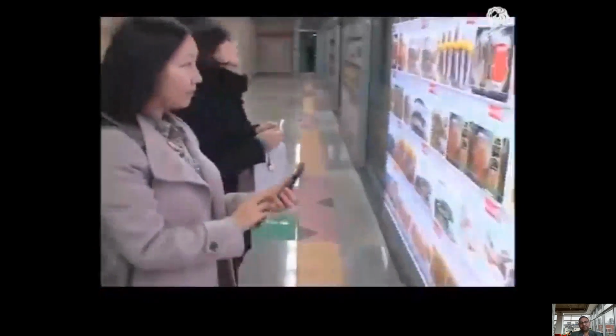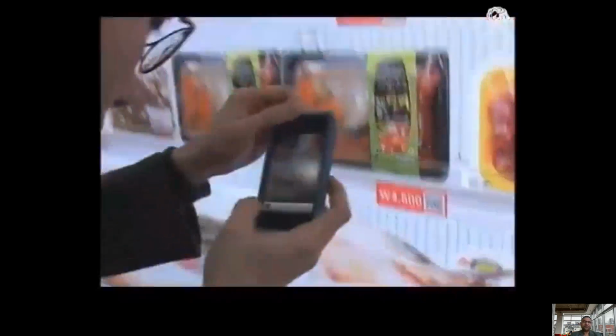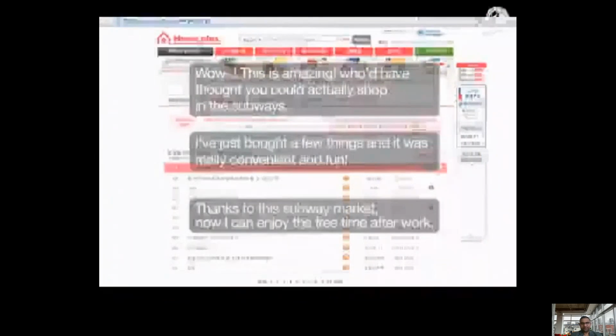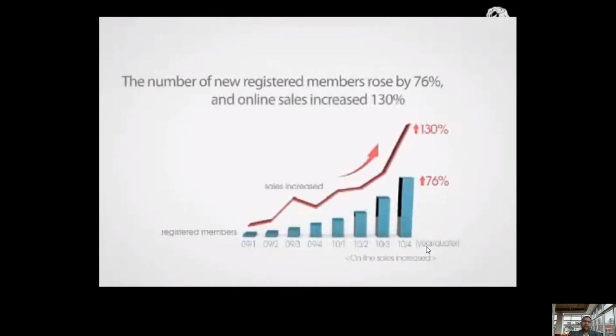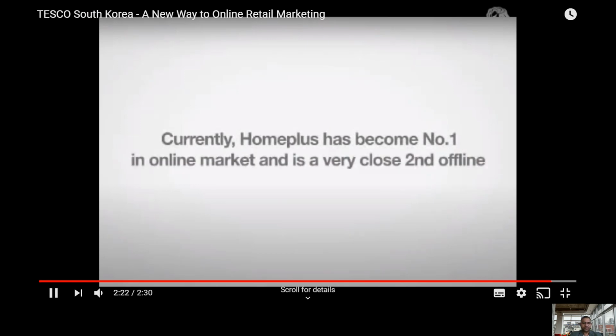Result: people can shop at Tesco Home Plus wherever they go without having to visit the actual store. Moreover, we could change their waiting time to shopping time. After this campaign, online sales increased tremendously. Through this campaign, 10,287 consumers visited the online Home Plus mall using smartphones. The number of new registered members rose by 76%, and online sales increased 130%. Currently, Home Plus has become number one in the online market and is a very close second offline.